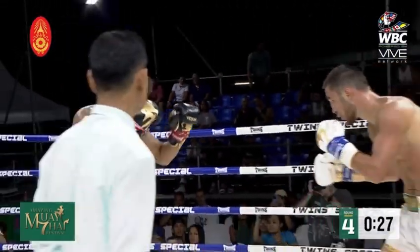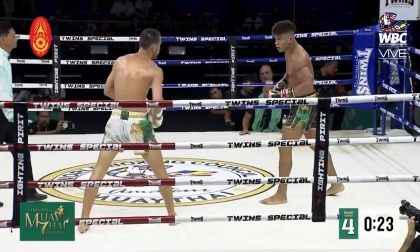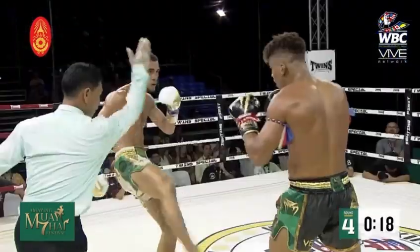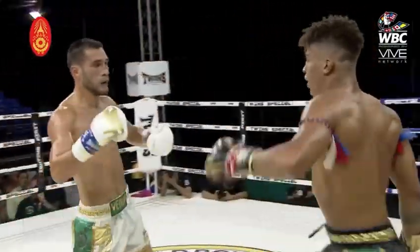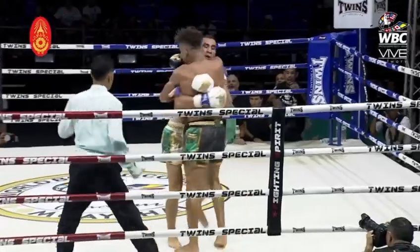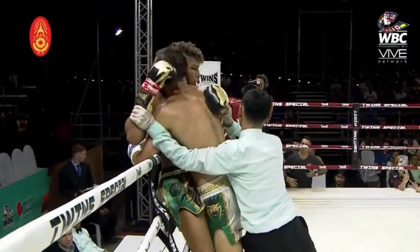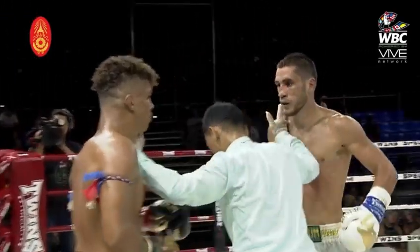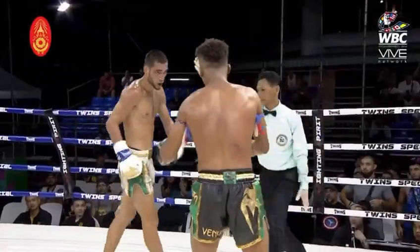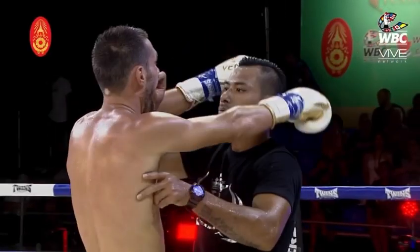And Victor pressing in. Again, Salimkhan waiting for Victor to edge himself in. The push kick there from the Brazilian. And again, you see the same tactics from Salimkhan when they get into the clinch. He just is heavy chested and presses Victor to the ropes. For the WBC and the round four.